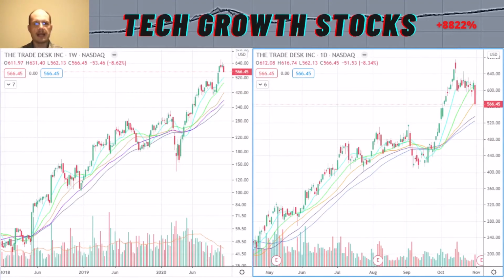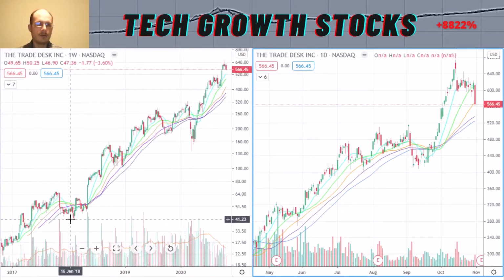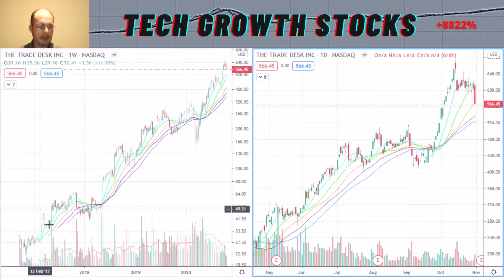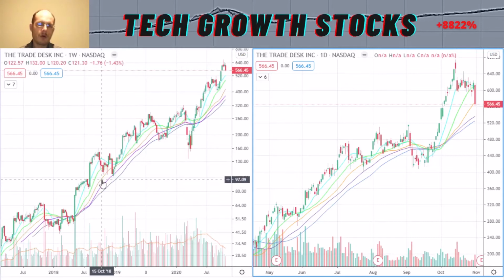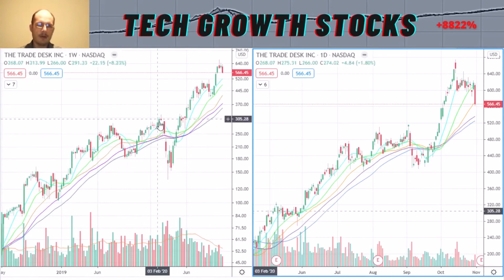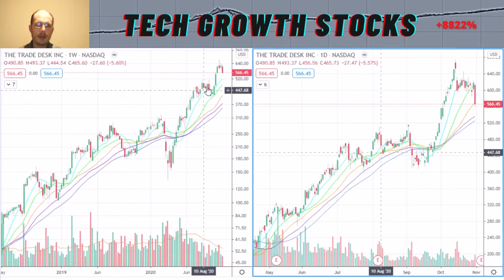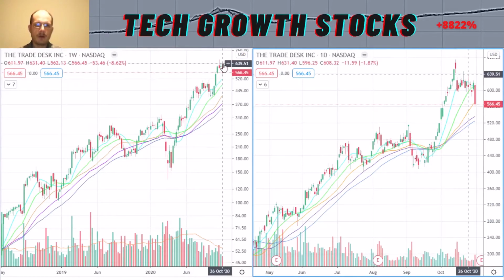TTD, the Trade Desk. Here you can see the longer term chart of TTD. TTD was an IPO in 2016. It built a quite nice IPO base here, broke out from that base and went into a long-term uptrend. And this year we had a breakdown in TTD from 300 to 136 in March, and then it recovered from that low quite strongly, and now we are at 630 or 640.